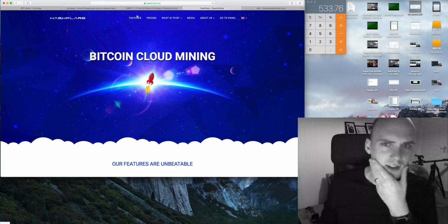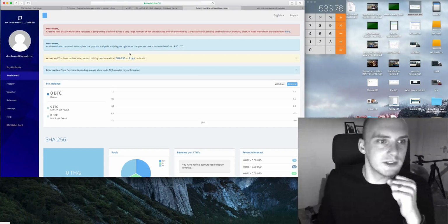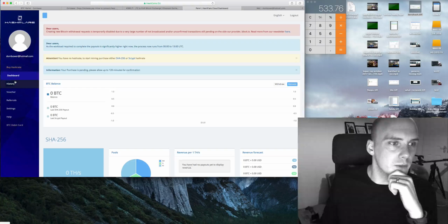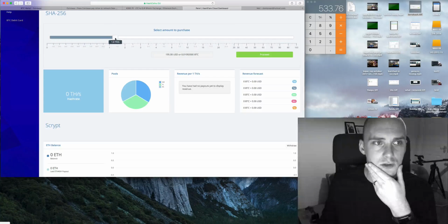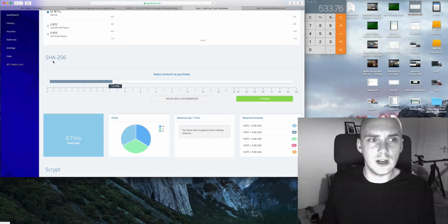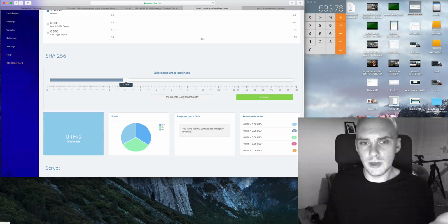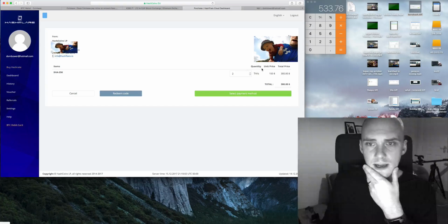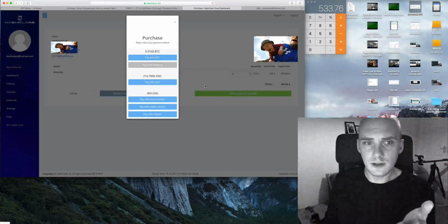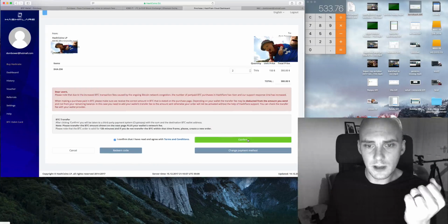Hashflare.io. I'm sure it's like a Russian website as well. Let's go to panel. Wow, the site's working just now. If I were to go buy hash rate, the only one I'd want to do it in is SHA-256. That is mining Bitcoin. Let's say I was wanting to do $300, which is 1.68 Bitcoin. If I go proceed, and yeah, happy with that. Select payment method. Pay with Bitcoin. I confirm, blah, blah, blah, confirm.